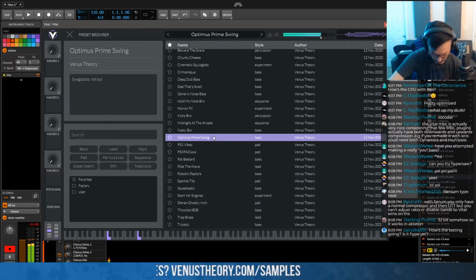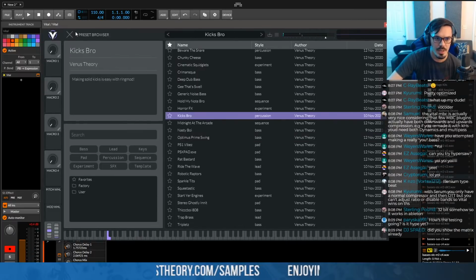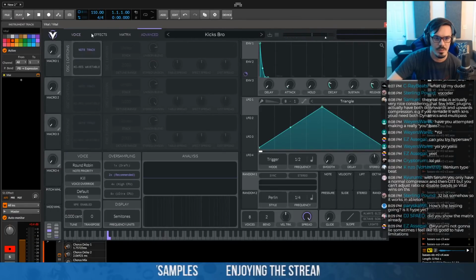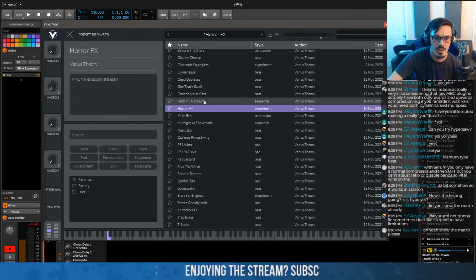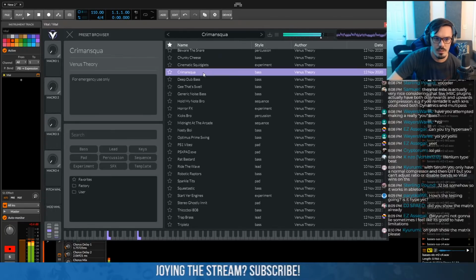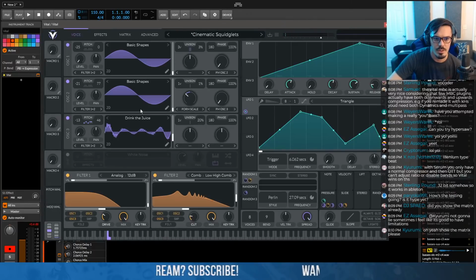Optimus Prime swing. Kick drum I made with the sampler and ring modulation. You can make pretty realistic, skeuomorphic, physical modeled things. Cryman Squaw, for those of you that watch The Office, and cinematic squidglets, which I think I showed off earlier.